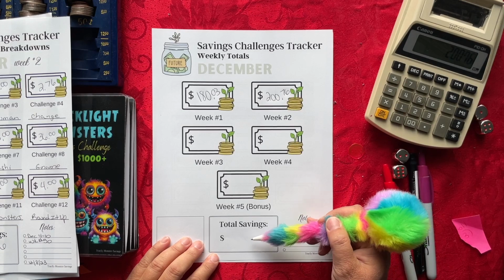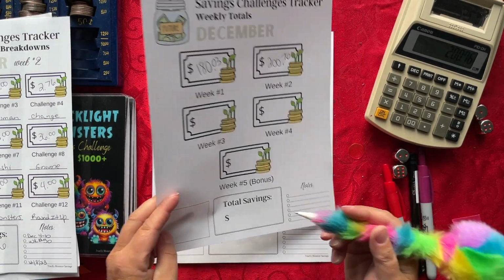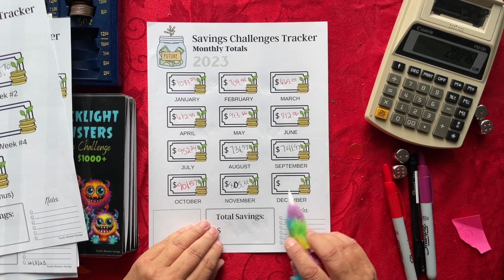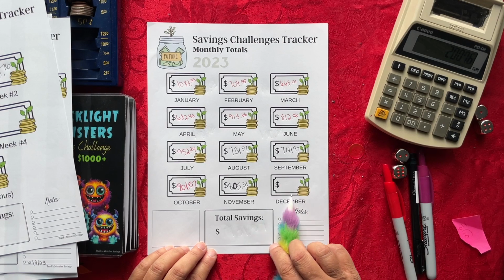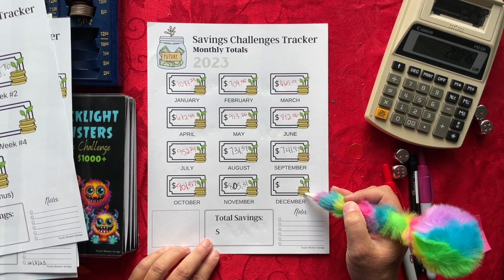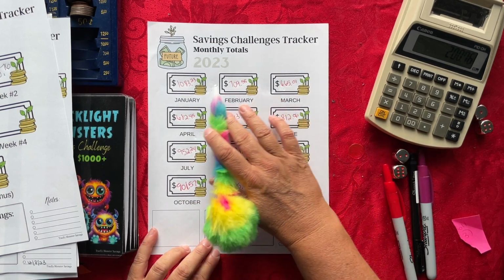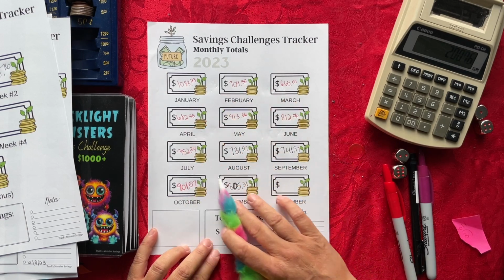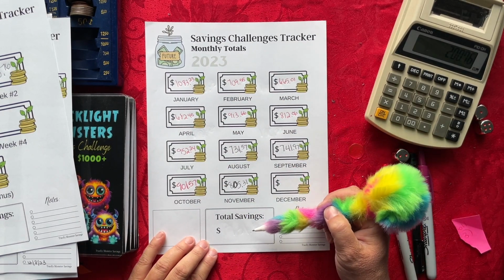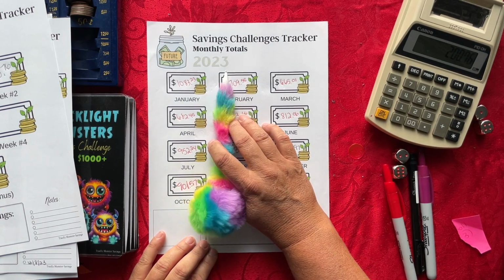Once I have that total of how much I saved for the entire month of December, I'm then going to carry this total over to this tracker. And on this tracker, I will put that amount here where it says December. So once I am done filling that amount up for December, that tells me that if that is the end of the year, I need to add all of those amounts up from all of the months from the entire year. And that will give me my grand total of how much I saved for the entire year of 2023.